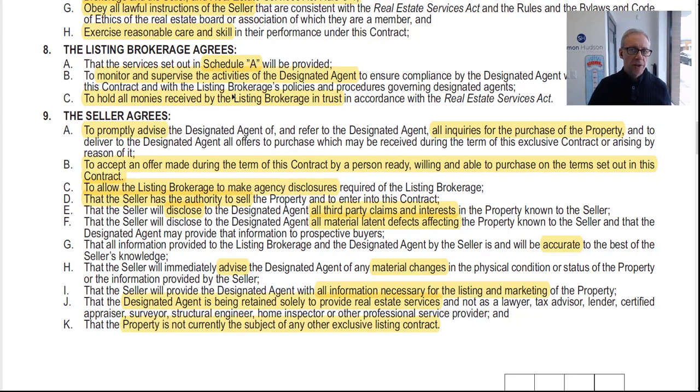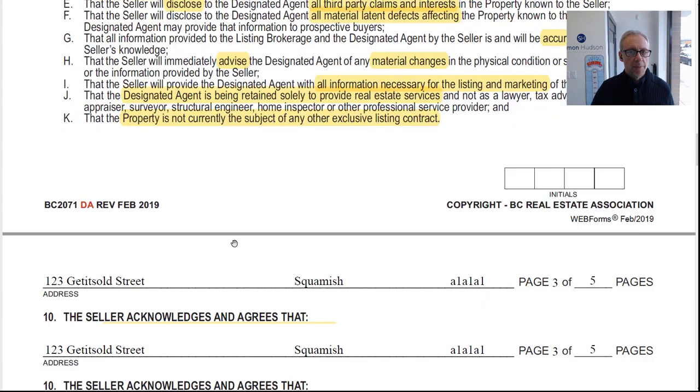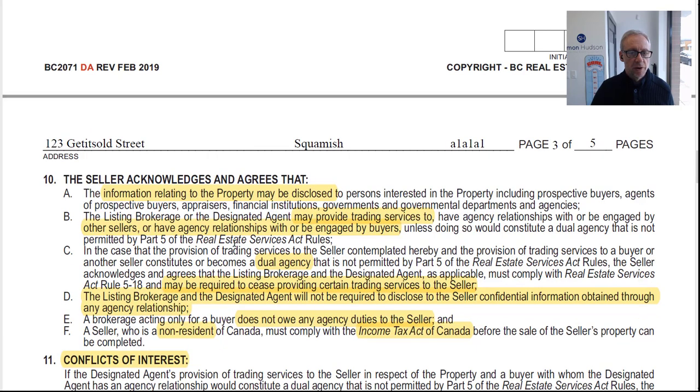You also acknowledge that all the information that you provide us is as accurate as it can be and to the best of your knowledge. If there are any material changes that occur during the time of the listing, you'll let us know. So if something dramatic happens during the listing, you need to let us know that there's been a dramatic change in the property. You'll provide us with all information that we require to list and market the property. We are being retained as a designated agent solely for you to provide real estate services to you, and also that the property is not under some other current listing agreement with someone else.